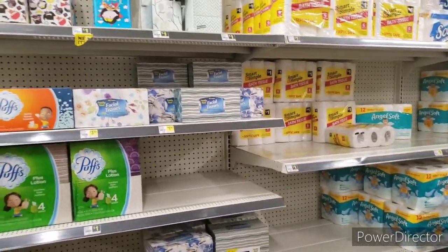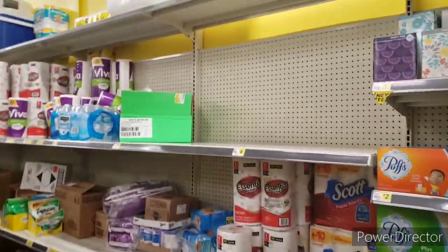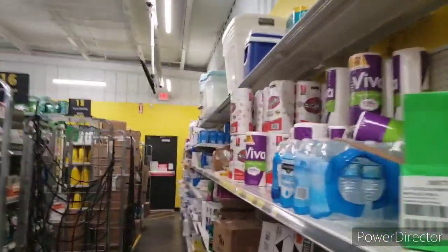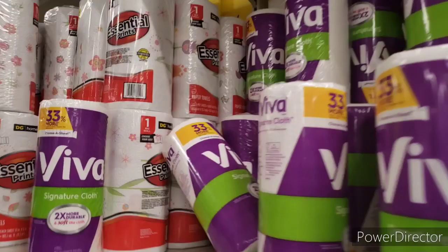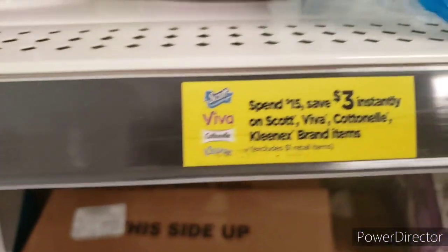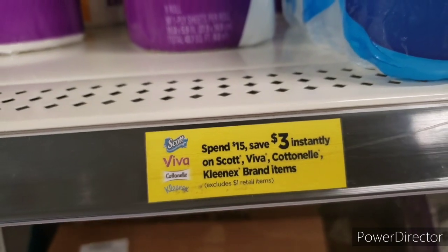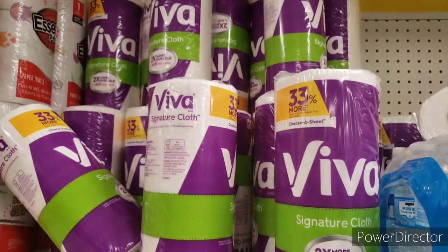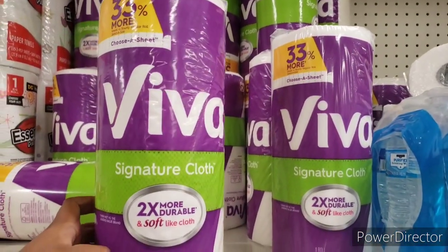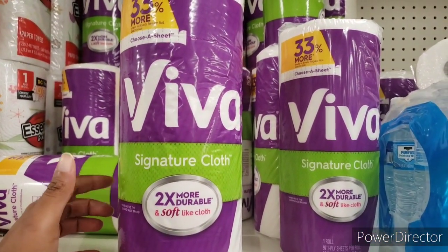Alright, y'all, we're gonna get one of these. This buggy is crappy. We're gonna get one of these Viva paper towels here. There's no digital coupon for it, and it's $2. You see this here: spend $15, save $3 instantly. So in this case, we're gonna get one Viva, the signature cloth.